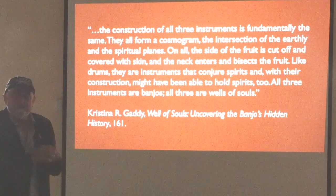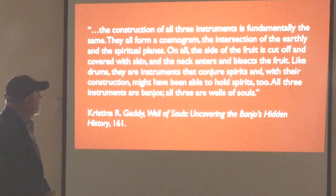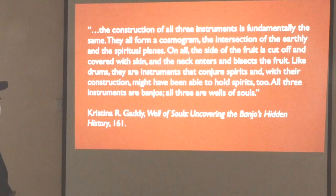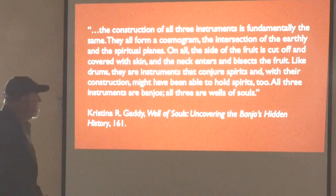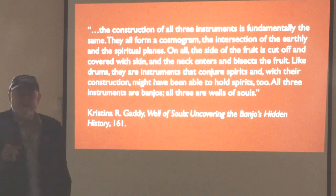She was looking at three banjos, one from South Carolina, one from Suriname, and one from Haiti. And she says, the construction of all three instruments is fundamentally the same. They all form a cosmogram, the intersection of the earthly and the spiritual planes. On all, the body was a calabash, a gourd. The side of the fruit is cut off and covered with skin, and the neck enters and bisects the fruit. Like drums, they are instruments that conjure spirits, and with their construction, might have been able to hold spirits too. All three instruments are banjos. All three are wells of souls.